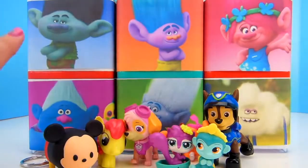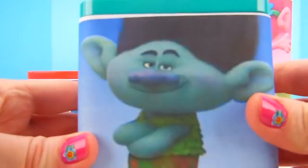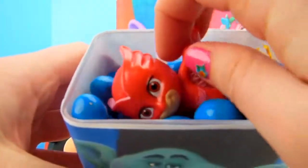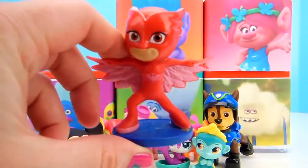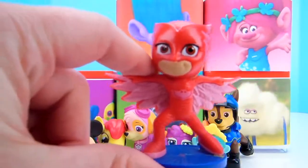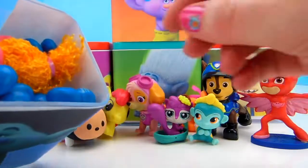Next, let's open Branch. Branch looks very happy in this picture. It must be towards the end of the movie when he saves the day. Branch has some blue M&Ms, and look, it is Owlette from PJ Masks. Hi, Owlette, how are you? I'm great, thanks for getting me out of the box, Tons of Toys. Although, it was nice to be stuck with some blue M&Ms. Chocolate. Let's see what else we have in here.